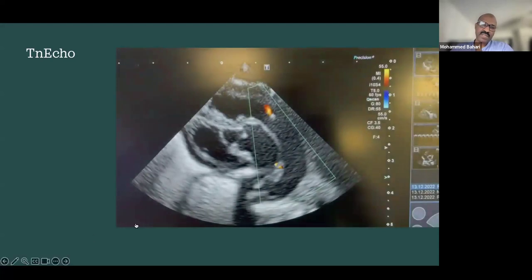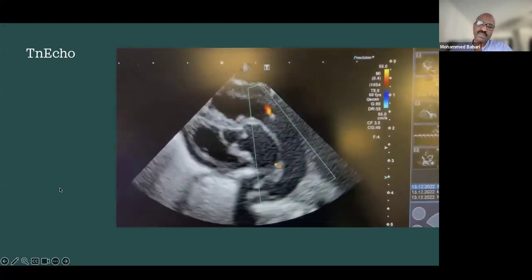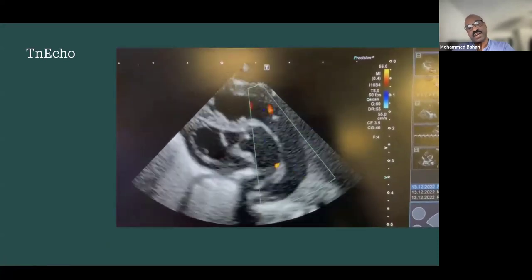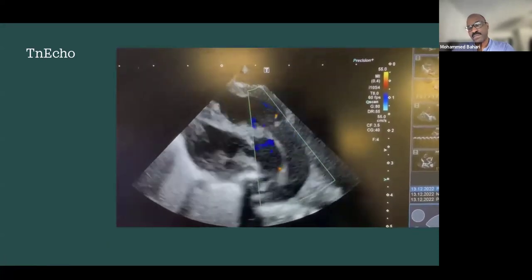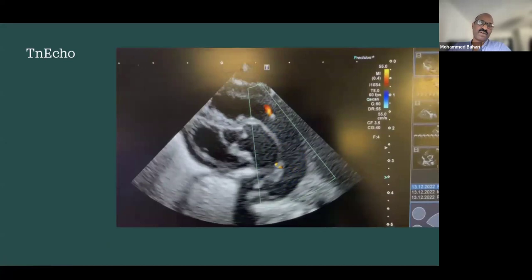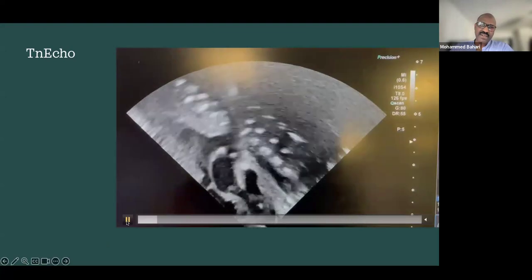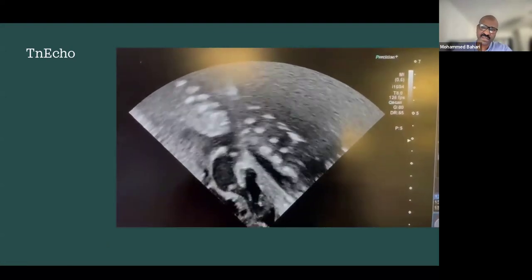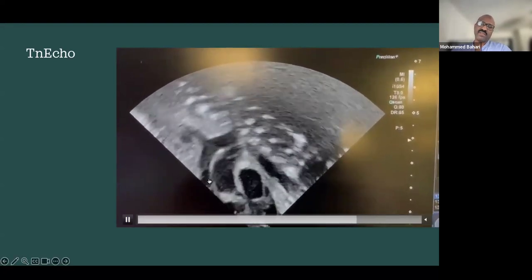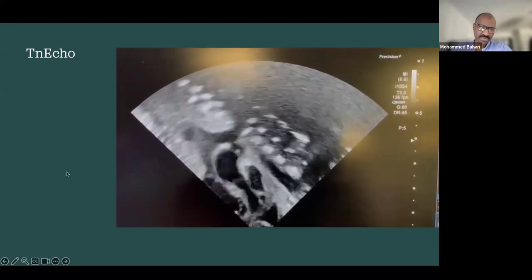So based on these views, this one has good flow and a small duct actually, with left to right shunts, and the duct wasn't that great. Basically, this baby has a TGA with intact septum and a little bit of restriction of flow across the PFO and the duct. You can see it clearly here in this subcostal view, where the right ventricle is attached to the aorta, and you can see the arch going all the way down.